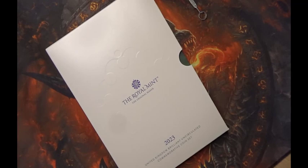Do I play fanfares at this point? Do I roll out applause or a drum roll? Do I cheer? Do I say God Save the King? Yeah, it's the Royal Mint have actually got their act together and have finally sent out the annual set.